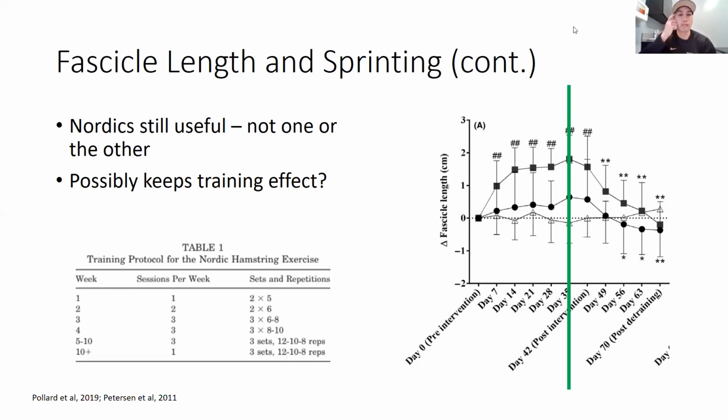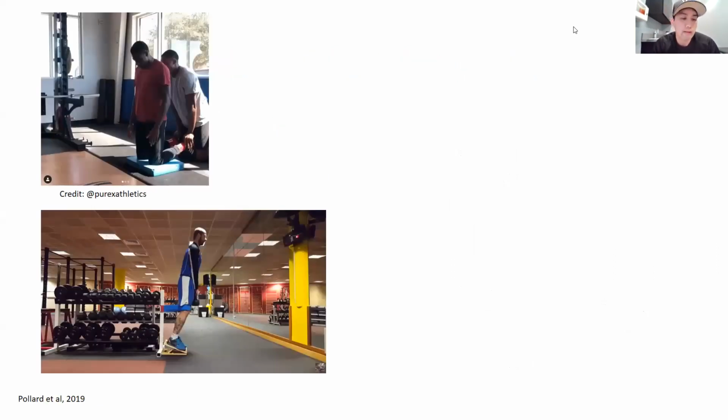So even if you got the changes in sprinting, I do think it's important to keep Nordics in, because the group that went back to soccer, technically the Gurren sprint in soccer, but for some reason they were maintaining those fascicle length gains. So I think it's important to still include everything in there. And then more importantly, looking at the different exercises that people usually train for hamstrings, I think it's important, but again, nothing really simulates sprinting like actual sprinting.